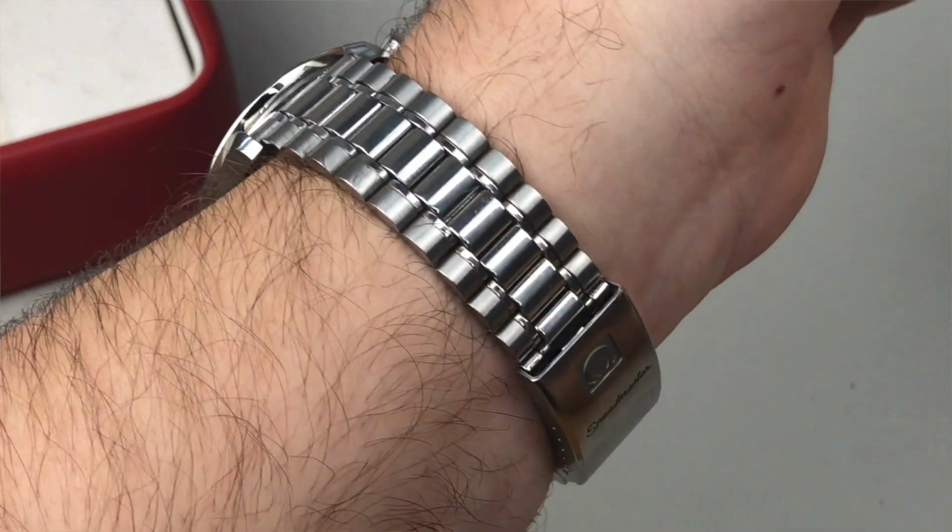So now let's get to my personal opinion and my experience with this watch. It might come as no surprise, but I really love this watch. I have been having it for 4 months now, and I've really been wearing it a lot. For me, this was really the perfect watch to be my first luxury watch, and it really stood out compared to all the different competitors in this price range.